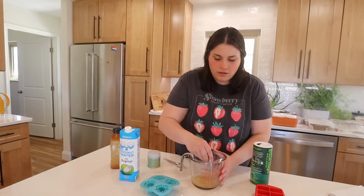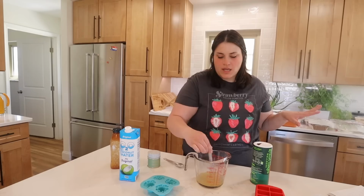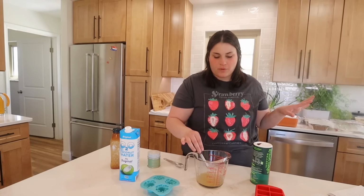Mini whisk, vital. We're starting to get a little bit of a smell now. It's not a bad smell, it's just not a good one. Okay, now we gotta let this sit for 5 minutes before we do the next step.